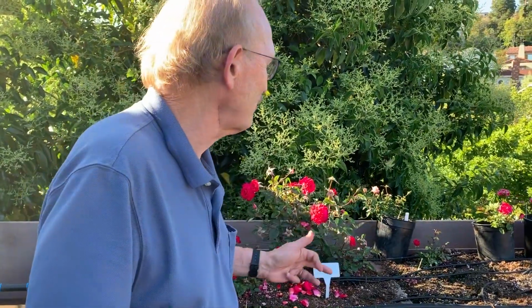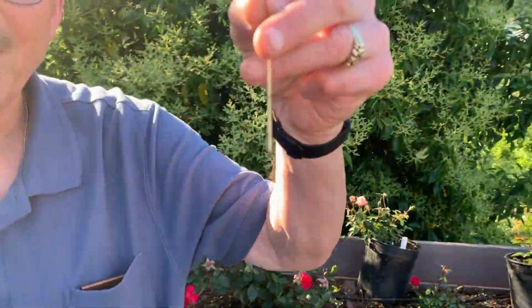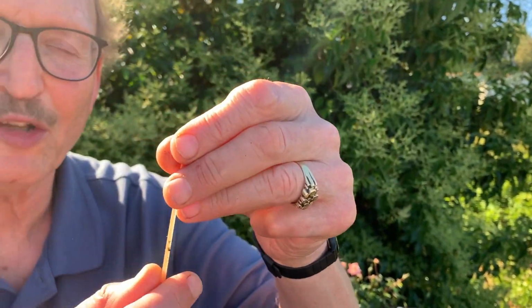So if you might want to do it, I encourage you to start by just taking your favorite couple of rose varieties and hybridizing, as I've done. I guess I want to tell you one other thing. How do you keep track of all this stuff? I simply use these. These are basically different colored toothpicks.